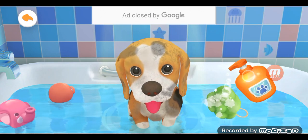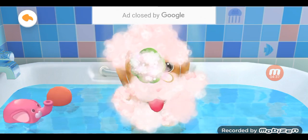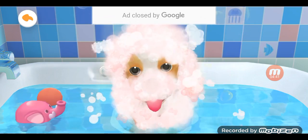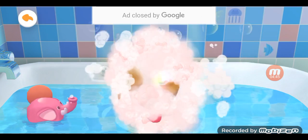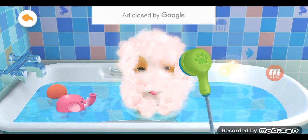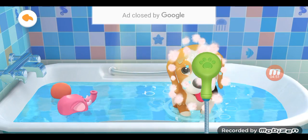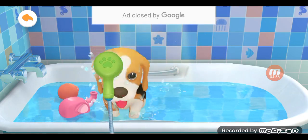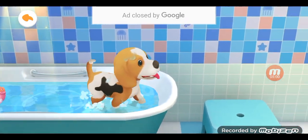Put on some shower gel and wash Bingo clean. Bingo looks like a ball in bubbles. So cute. Whoosh! It's time to rinse off the bubbles. Okay.